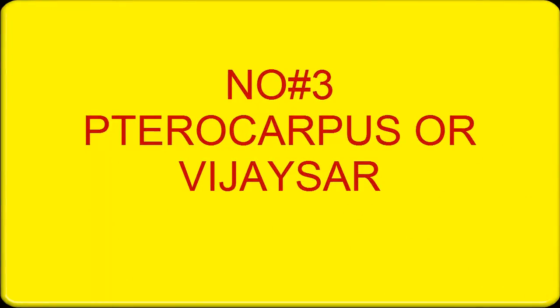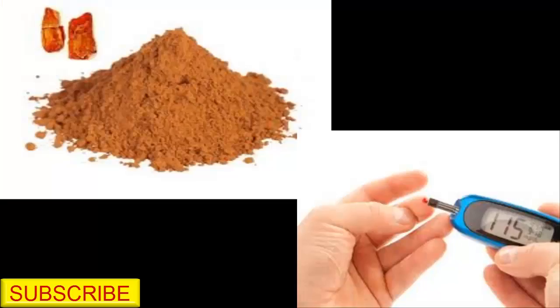3. Pterocarpus or Vijaysar. A deciduous tree that occurs widely in the Deccan Peninsula in India, Pterocarpus marsupium of the Fabaceae family is considered especially useful in people with type 2 diabetes. Studies have found that Pterocarpus extracts may be able to reduce the glucose absorption by the intestines, making it effective in dealing with type 2 diabetes. This anti-diabetic action has also been noted in some clinical studies carried out on humans.